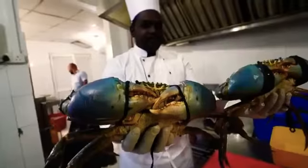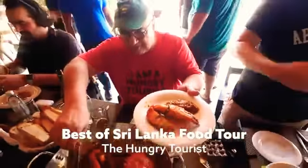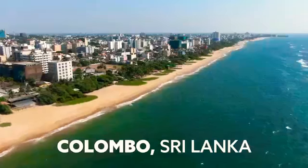It's Mark Weens. I'm in Colombo, Sri Lanka, and I am part of the Hungry Tourists Best of Sri Lanka food tour. We are starting for lunch today at a restaurant called The Station, which is known for their crabs. It's right along the beach, in a beautiful setting. The crab is gonna be mouth-watering, and we're getting started right now.